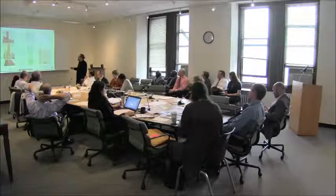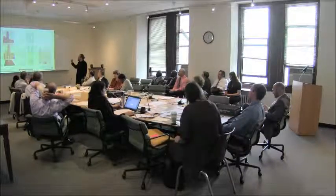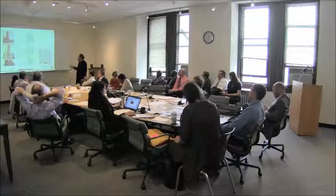So what we're proposing is to enlarge these windows by some 21 inches, which ends up being the exact module of the limestone frame, and then 8 bricks of the rusticated bricks.